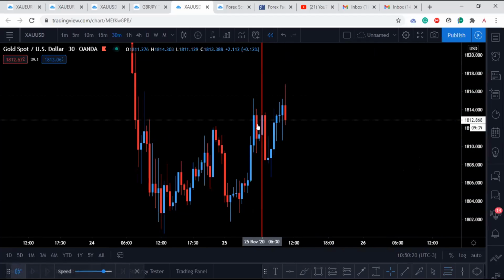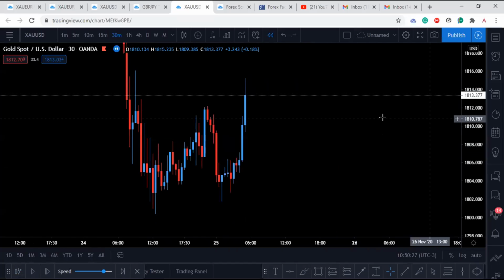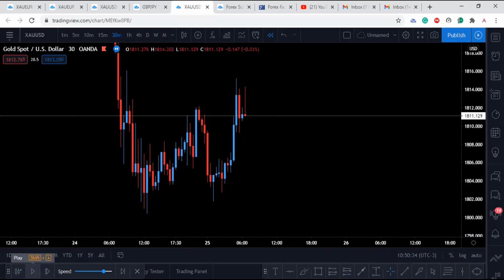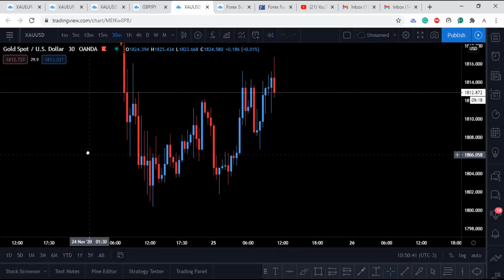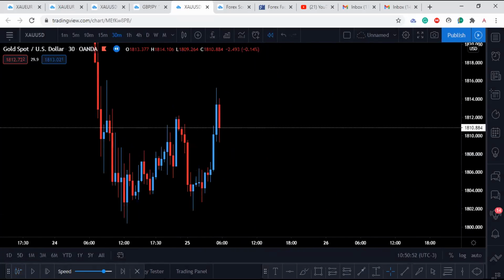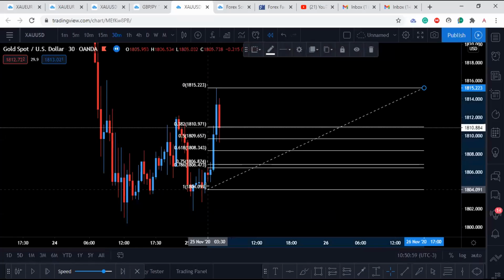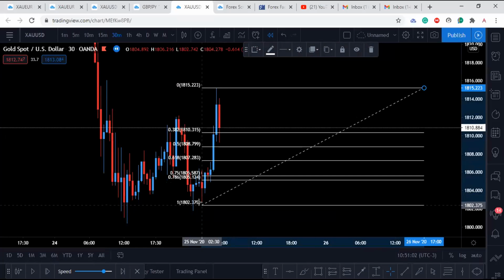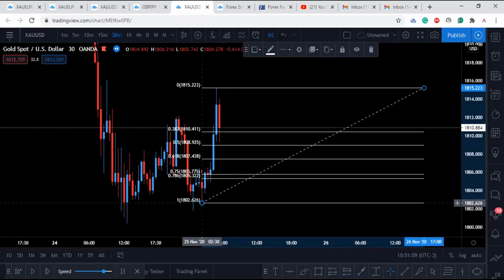Let's assume this is the bullish momentum we have. Let me clear this. So this is the move. How I draw the Fibonacci is from the recent low to the recent high. This is my Fibonacci level. This is the recent low. You can draw from this point, or you can draw from this point as well. If both are near, then you should go with this point. So this is the recent low.